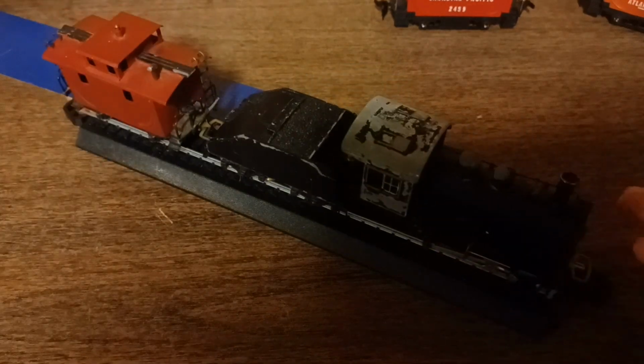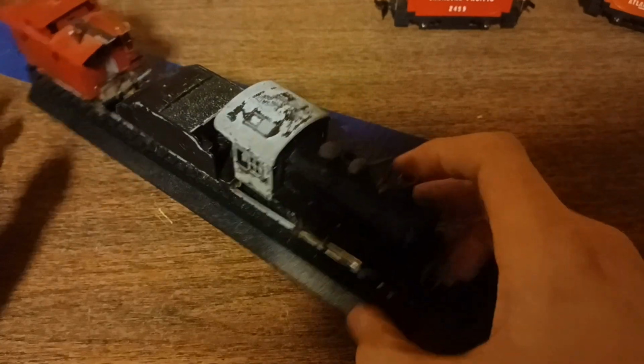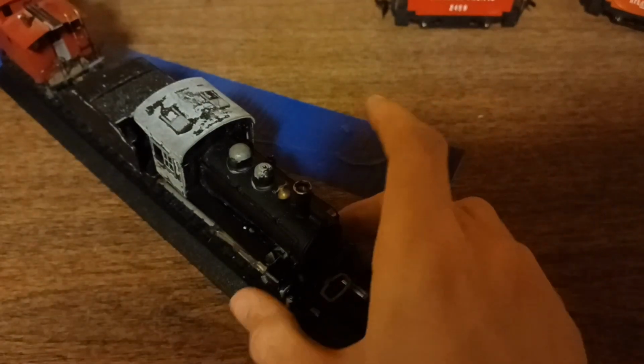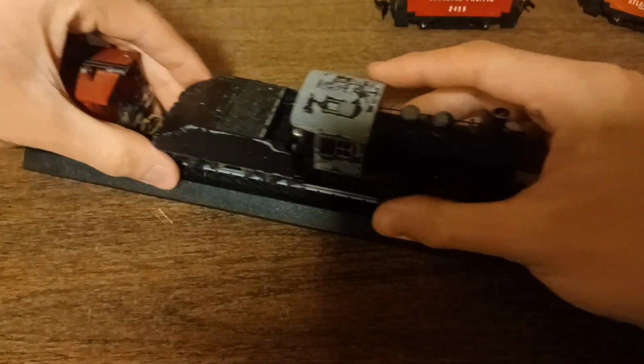But here is the Mighty Mike, which is undoubtedly the rarest of the Mantua, and probably more rare than the Consolidation, the Pacific, and some of those other units. I'll show you a little bit of a close-up here. I have the case right here, which is also part of the set, but I'm not going to disconnect it, and I'll be careful here.